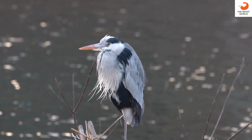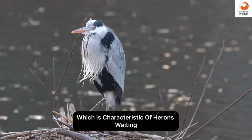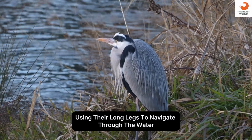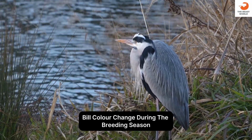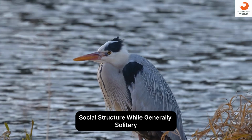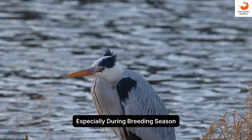birds of prey. Leg positioning: in flight, gray herons stretch their legs straight out behind them, which is characteristic of herons. Wading: they are excellent waders and often hunt in shallow waters, using their long legs to navigate through the water. Bill color change: during the breeding season, the gray heron's bill can turn bright orange, which is a sign of readiness to mate. Social structure: while generally solitary, gray herons may form loose colonies, especially during breeding season.